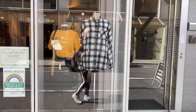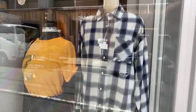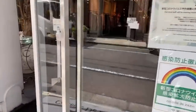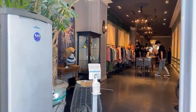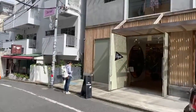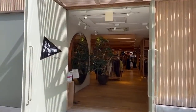Yeah, so these are really kind of unique clothing shops back here on the Jinan Street. We won't go inside, we don't have a lot of time, but you can kind of see they've got some interesting clothing and hats and stuff that you don't see in a lot of parts of Tokyo and a lot of parts of the world.